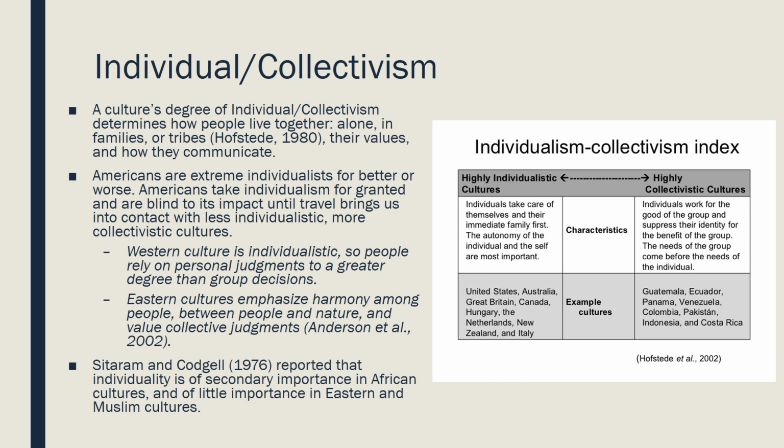A culture's degree of individualism or collectivism determines how people live together, alone, in families or tribes, their values, and how they communicate. Americans are extreme individualists, for better or for worse. Americans take individualism for granted and are blind to its impact until travel brings us into contact with less individualistic, more collectivistic cultures. Western culture is individualistic, so people rely on their personal judgments to a greater degree than on group decisions. On the other hand, Eastern cultures emphasize harmony among people, between people and nature, and value collective judgments.